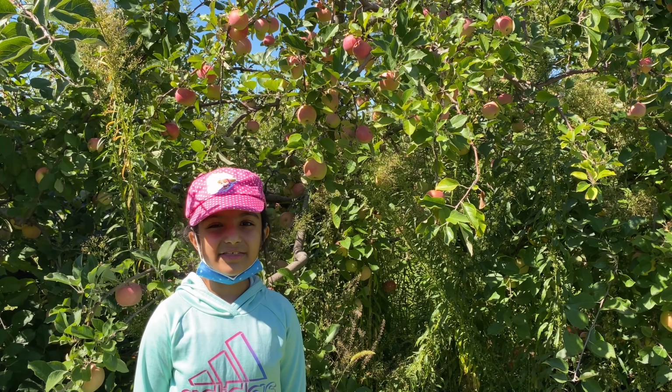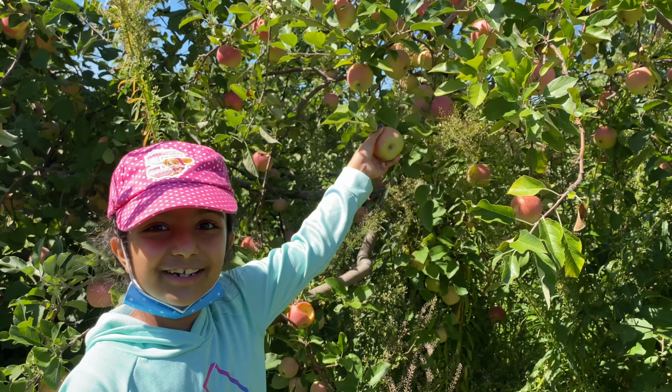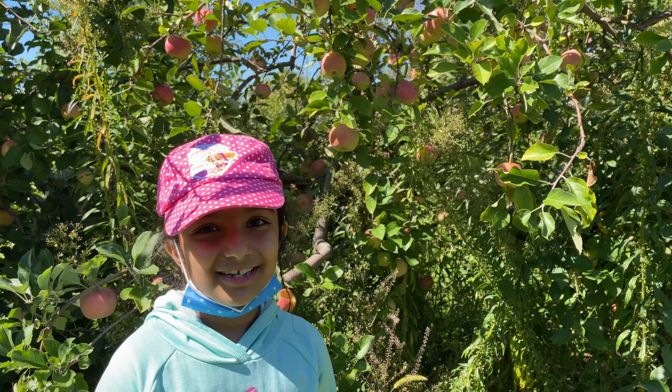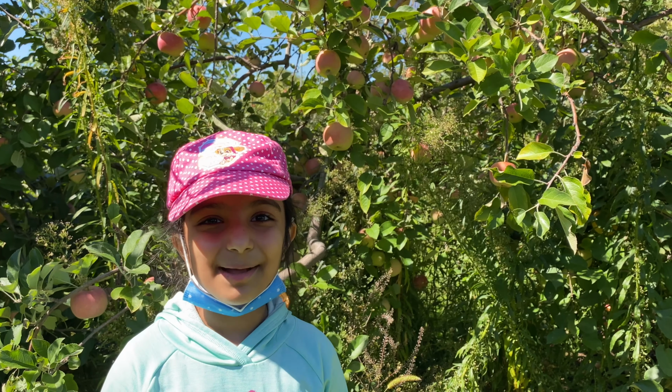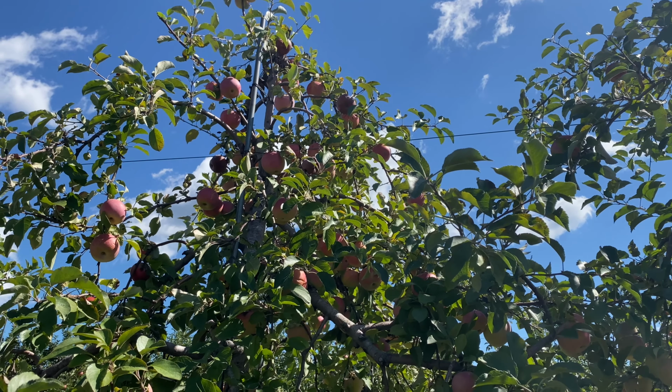Apple picking is in the start of fall season. Over here there are so many different types of apples. Come on guys, let's see how the apple trees look like. This is Homestead Farm in Maryland.